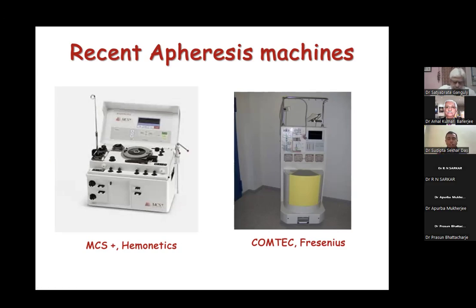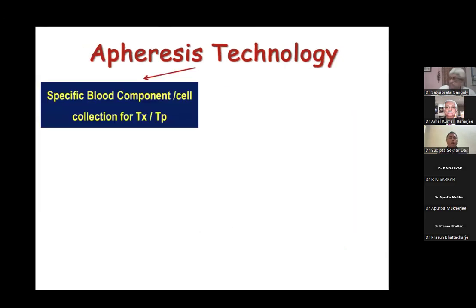Their looks are different, their colors are different, but the functions are the same. Now, when you talk about apheresis technology, we should understand there are 2 parts of it. One part is that you collect a blood component from a prospective donor. That means you collect a normal blood component and you transfuse that component to a patient. So that is one part of apheresis. Another part of apheresis is that you remove the pathological substance from the patient by means of this technology.